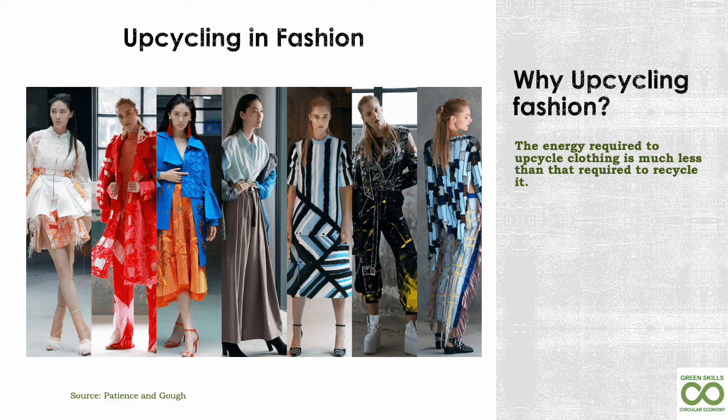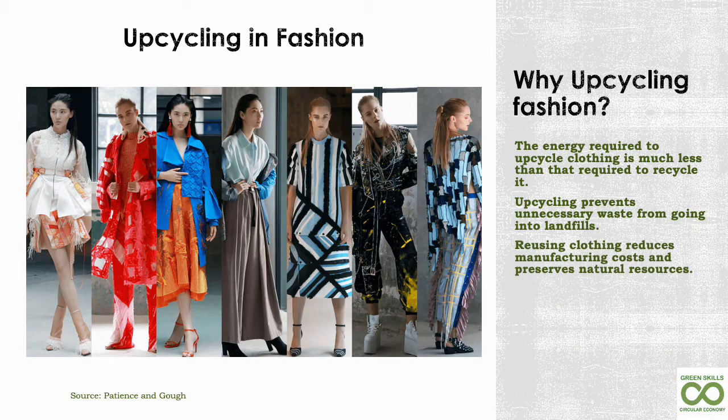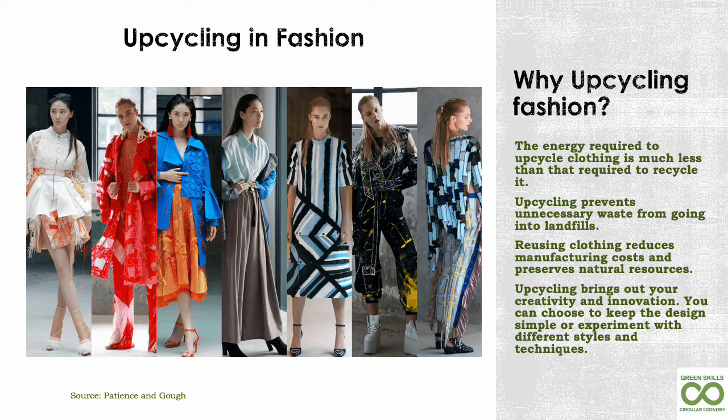First of all, the energy required to upcycle clothing is much less than that required to recycle it. Second, upcycling prevents unnecessary waste from going into landfills. Then, reusing clothing reduces manufacturing costs and preserves natural resources. And finally, upcycling brings out your creativity and innovation. You can choose to keep the design simple or experiment with different styles and techniques.